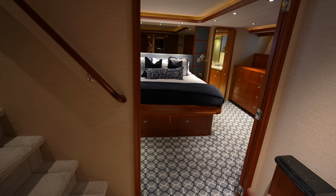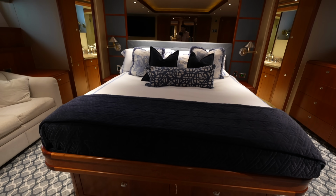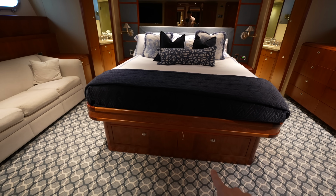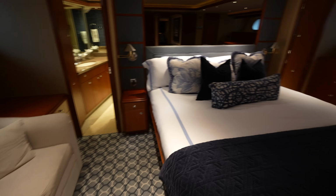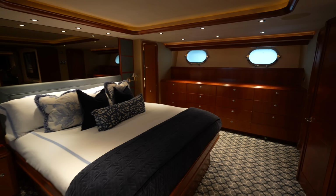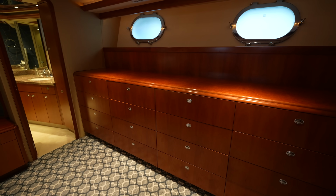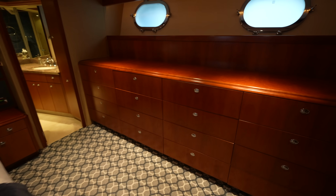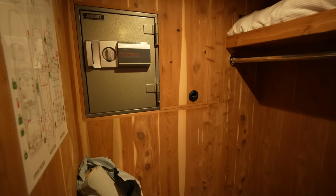Either way, this is where the owner suite is located. It's the full beam of the yacht. Check this out. You have the storage underneath the bed, sofa on this side. These yachts are just so tastefully done. I'm sure you can tell, I'm a big fan of these Westports. You have plenty of storage, as you can see. A huge walk-in closet, and I don't use that word lightly in this case. Built-in safe on the wall.